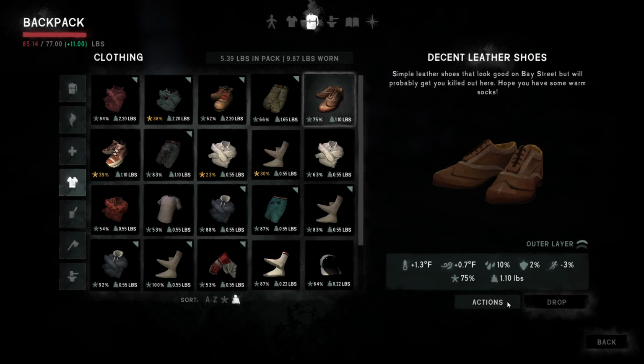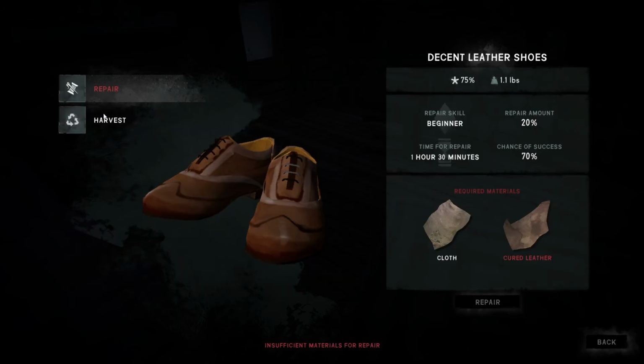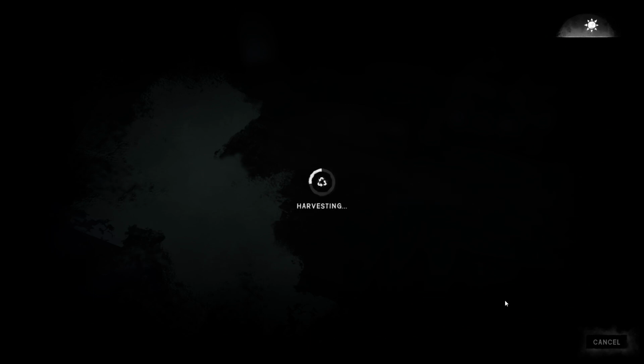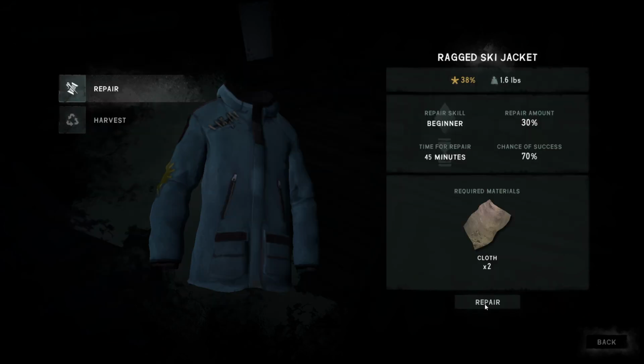Okay, so let's see what I've got here. I have enough time now to shred some of this stuff, and I would really like to, because I'm carrying around, speaking of things I'm lugging around, a lot of additional clothing items. So tell you what, every time I stop, I'll harvest one thing that gives me some additional resources. And also, it looks like I can repair the ski jacket. It'll take 45 minutes, but this is worth doing. I have plenty of sewing kit.